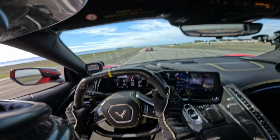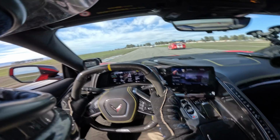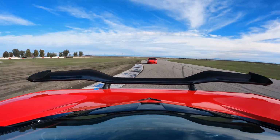I don't really need all the amenities in a Corvette. If I want to go shopping, if I want to go to Costco, I'll take something else, but this should be a weekend vehicle in my opinion. Yet still practical, more so than a Ford GT.